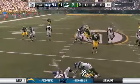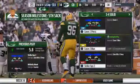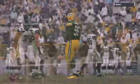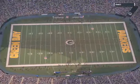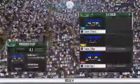And he is going to lose yardage here. That's going to go as a loss of 4, and it'll be second down. Back now at Lambeau. All square, 14 apiece to score as we get ready for the fourth quarter.